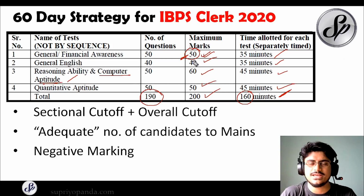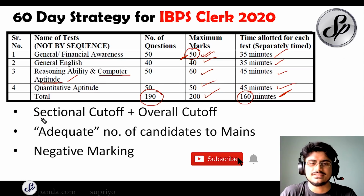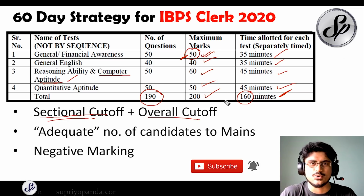So this is going to be your overall structure for your mains. And of course again you have to clear the sectional cutoff in each and every paper and the overall cutoff as well, so that you can get this job. And of course there is no interview, because in the clerical exams, as you know, there is no interview.